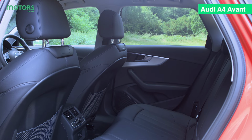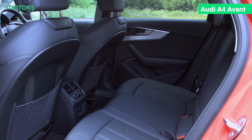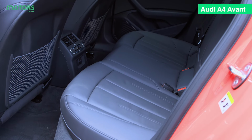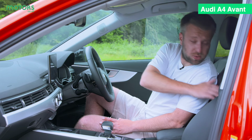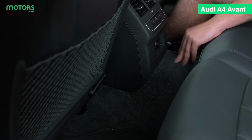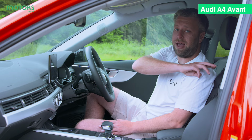In the rear seats we've got plenty of space, and actually there's a good degree of headroom and legroom, and the seats are nice and wide and relatively comfortable too. There's quite a large transmission hump though, so you might have to bear that in mind if you're frequently travelling with three up in the back.